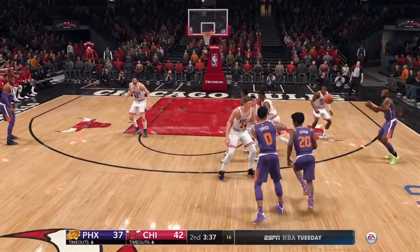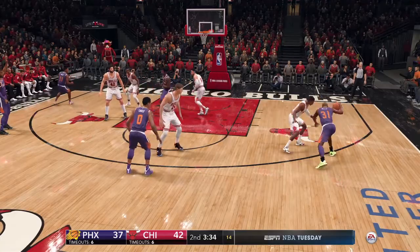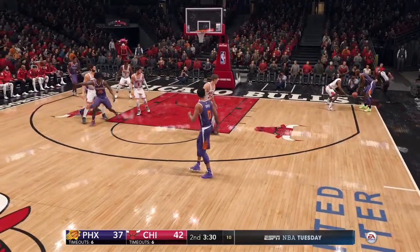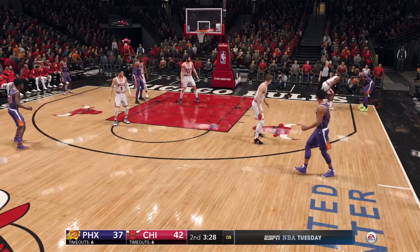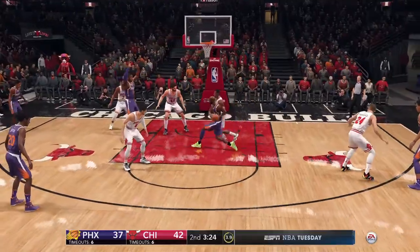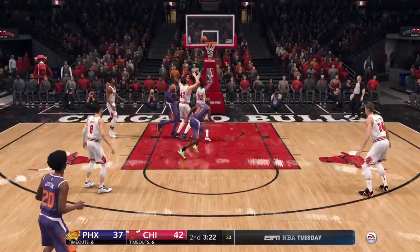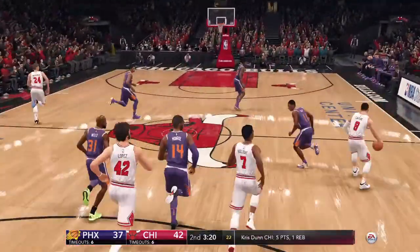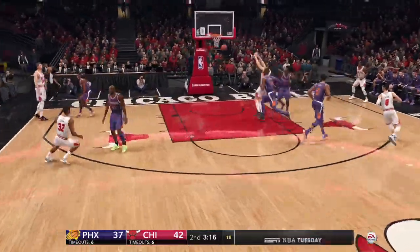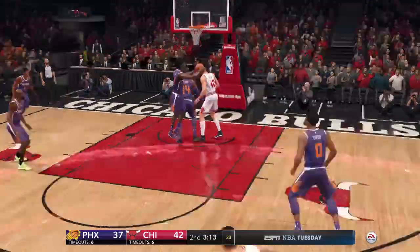To Chris. Gets it up for two. Can't get it to go from close range. Hey, you can't prevent a great shot from going in, but you can challenge that shot as hard as you can.